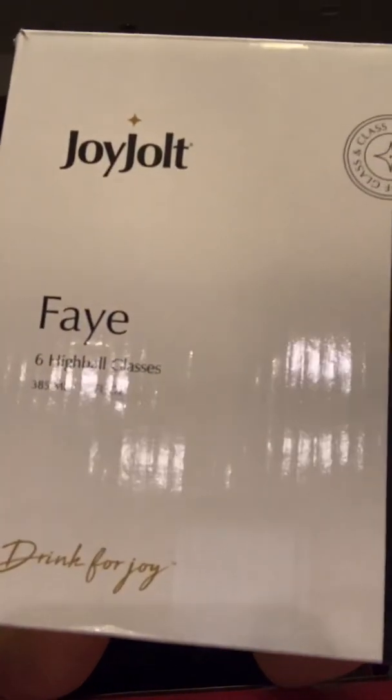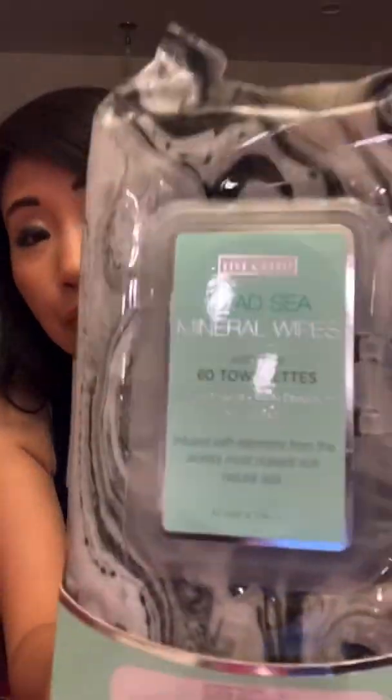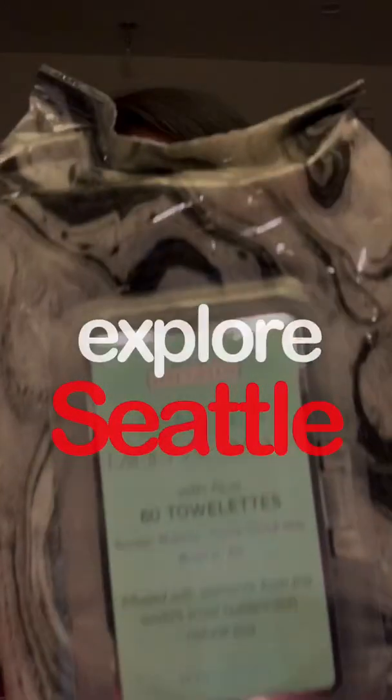Again, the brand is called JOYJOLT, and they're very cool glasses. And for the makeup wipes, Live Green Dead Sea Mineral Wipes.